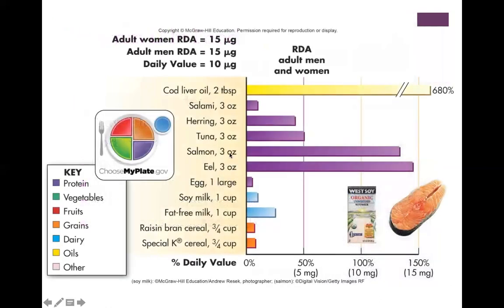Other sources are seen here, and the adequate intake levels, they do increase with age. Actually, you can't see that from this chart, but I'll tell you. So for 70 plus years, they're 800. For 1 to 70, they're 600. And this was actually increased from 1997 to 2010. So in 2010, the Institute of Medicine increased the adequate intake level for older adults, specifically because of their reduced ability to synthesize it from the sun.